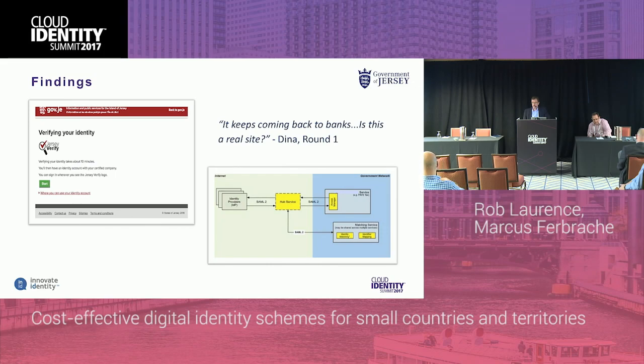In terms of user engagement, the findings were, perhaps not surprisingly, that the residents of Jersey had very similar views to those in the UK. And in the UK, extensive research has been done over 3 years in terms of that user engagement. What we found out was we could actually utilise that research and use those findings as we move forward if we went forward with this type of approach.